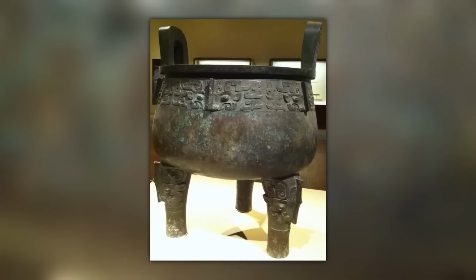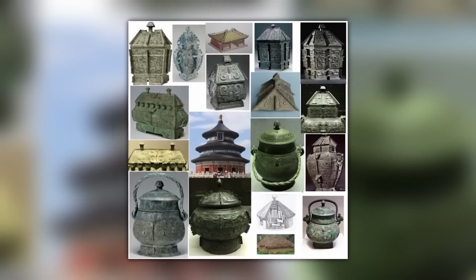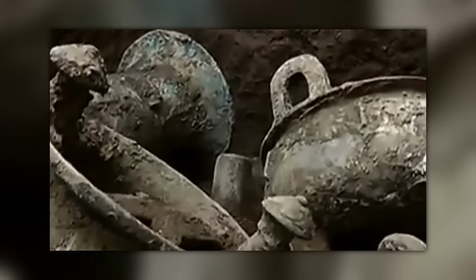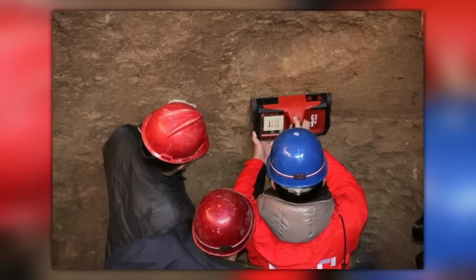The tomb, which is simply known as Tomb M4, is around 3,100 years old and contains 44 pieces of bronzeware in total. The ritual tureen is the most remarkable object in the collection, as it's adorned with carvings of dragons and birds, and finished with no fewer than 192 spikes. Some of the artifacts seem out of place with what we know of the area at the time.